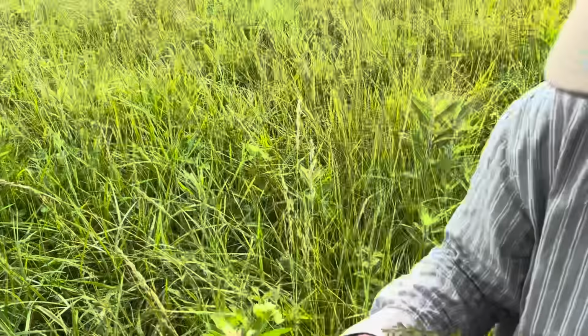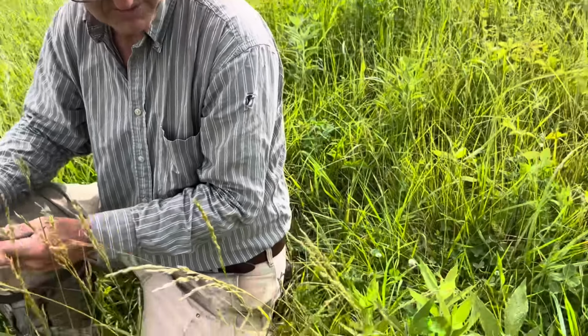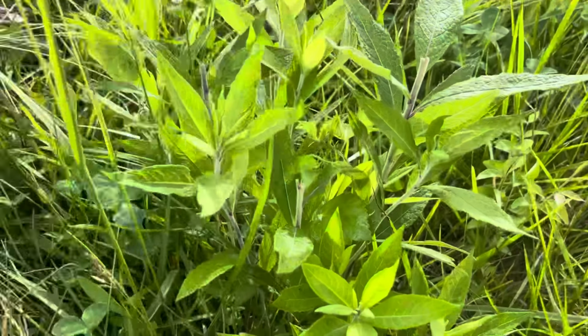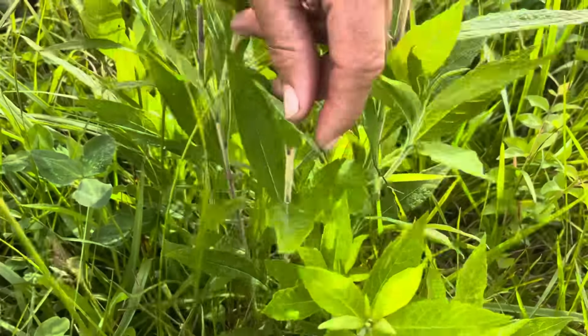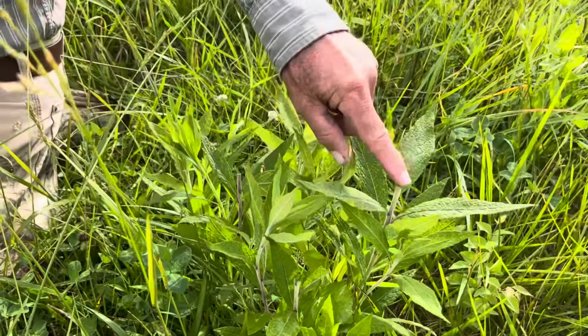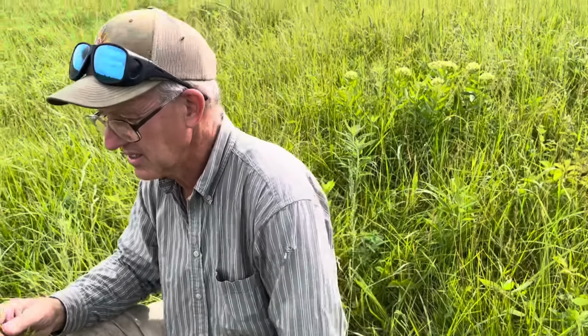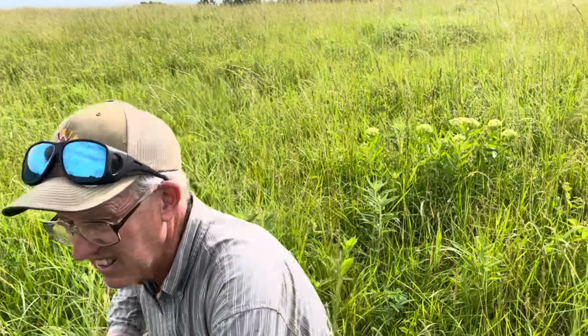So it's always good to know kind of what you have in your pastures. Yes, absolutely. And they ate this before. Yep. I bet you they'll hit that again. That was nailed on the last pass. Yeah. Sure enough. And that's an ironweed. So when it's young, they'll eat it. When it gets mature, that's when the sheep go after it. What's this patch up here?